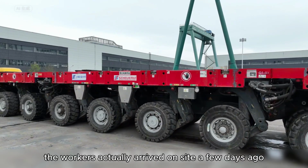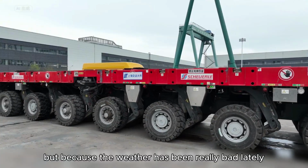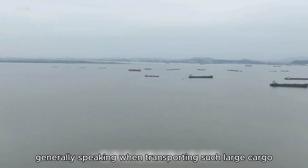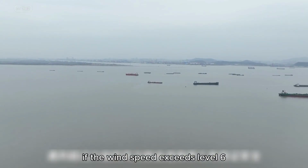The workers actually arrived on site a few days ago, but because the weather has been really bad lately, the conditions weren't suitable for transport, so they couldn't start work. Generally speaking, when transporting such large cargo, if the wind speed exceeds level 6, work will be suspended to ensure safety.